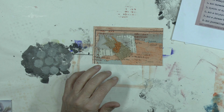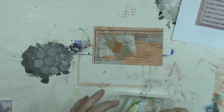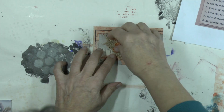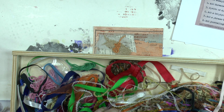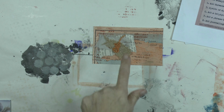Add threads or fibers. Maybe I could use some threads, more threads. I have lots of threads. Where do I have my threads? Well, this is yarn. It's okay, I think. Oh, here I have a bunch. Well, I think it's okay that way. Yeah. I'm still looking or searching, but I think that's okay.